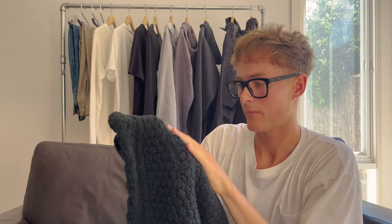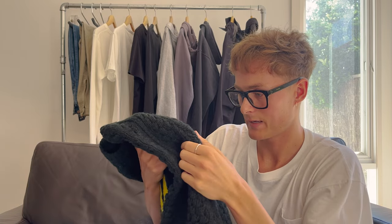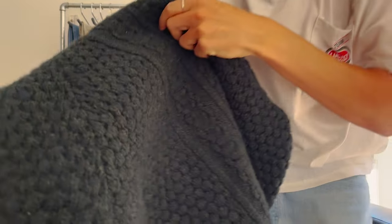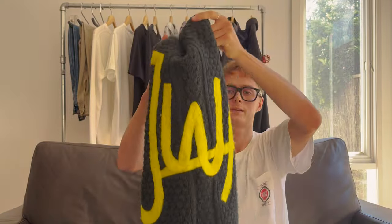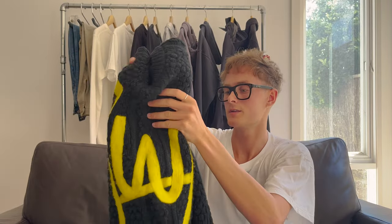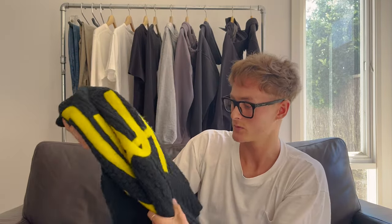There's also yellow accents in the piece. Try to see if you can see it in the video, but little yellow pieces in the green knit as well, which contrast with the yellow logo. Hopefully you can see that. But the JW Anderson logo knit is definitely one of my most worn jumpers in winter.